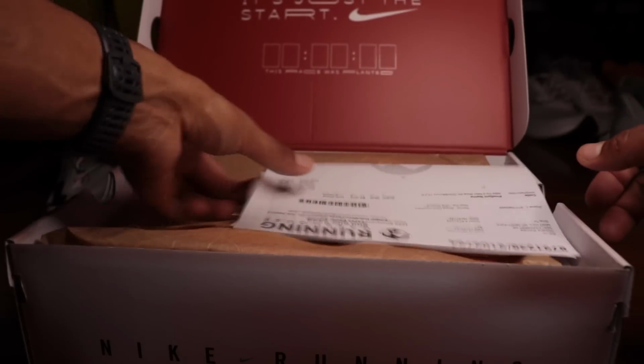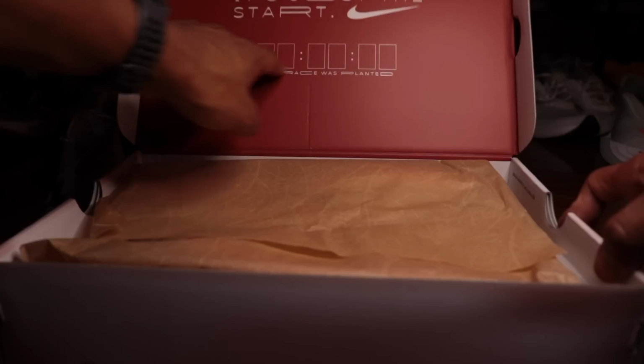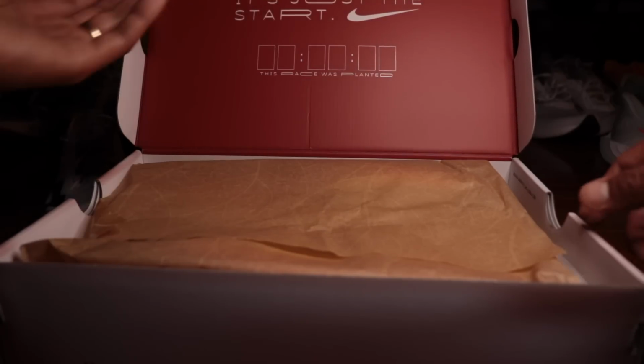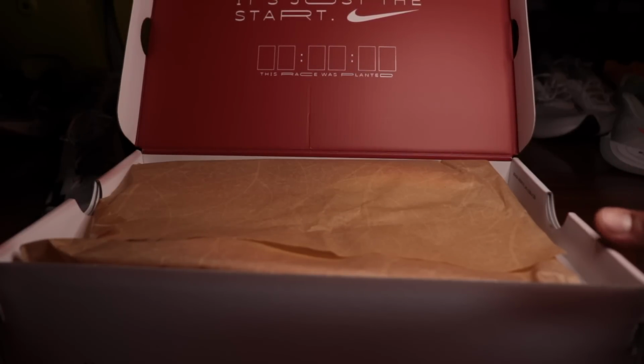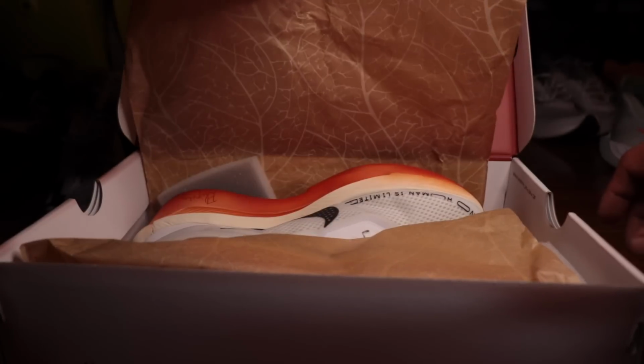Bada boom, bada bang. Says it's just the start. This race was planned. I guess you're supposed to write your race time. The thing is, it's not a racing shoe. It's a training shoe, but maybe they're using this box for the Alphafly as well. All right, moment of truth.